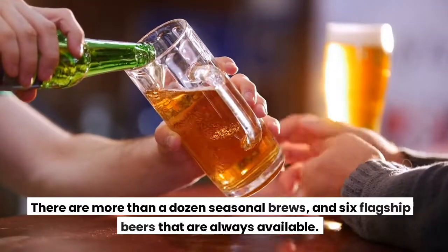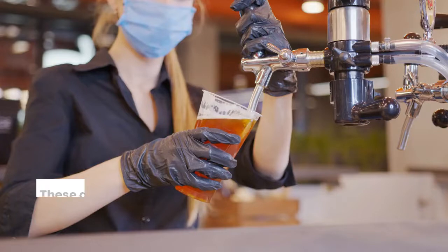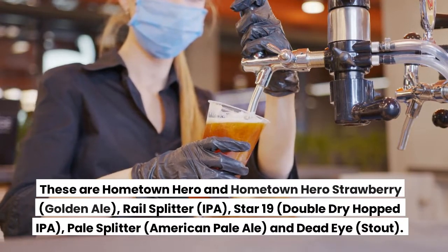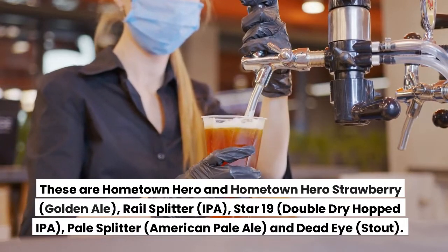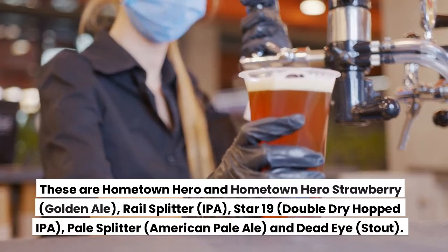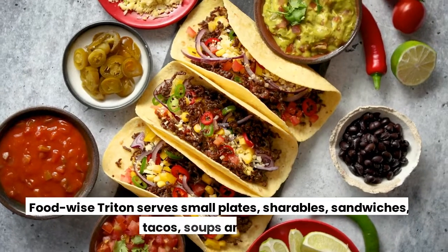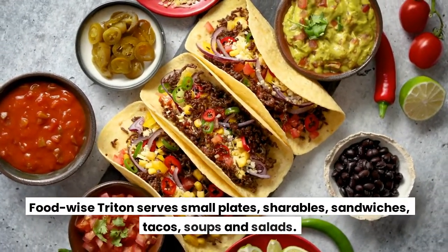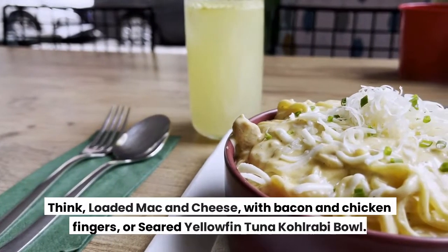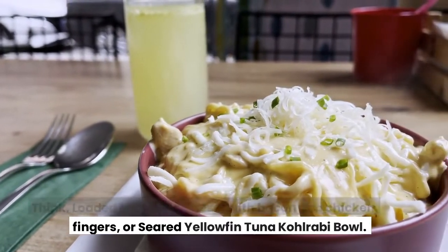There are more than a dozen seasonal brews and 6 flagship beers that are always available. These are Hometown Hero and Hometown Hero Strawberry, Golden Ale, Rail Splitter IPA, Star 19 Double Dry Hopped IPA, Pale Splitter American Pale Ale, and Dead Eye Stout. Food-wise, Triton serves small plates, shareables, sandwiches, tacos, soups, and salads. Think loaded mac and cheese with bacon and chicken fingers, or seared yellowfin tuna kohlrabi bowl.